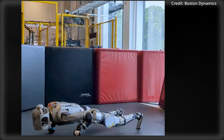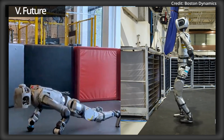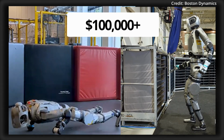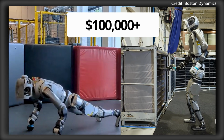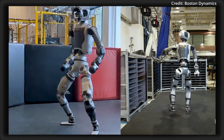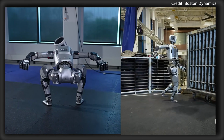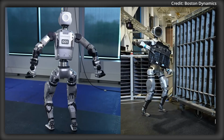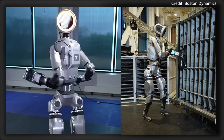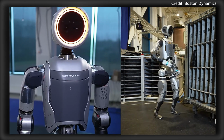And as for its cost, while it remains officially undisclosed, it'll most likely be in excess of $100,000 until Boston Dynamics ramps up their production numbers to bring down the per-unit price. In the meantime, though, Boston Dynamics is continuing to refine the Atlas robot for prime-time usage, aiming to enhance operational efficiency and reduced human labor costs for repetitive or hazardous tasks.